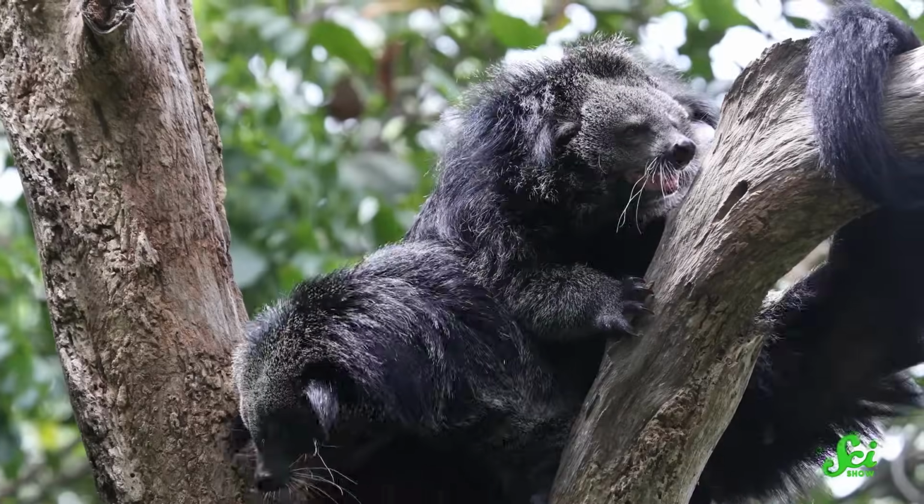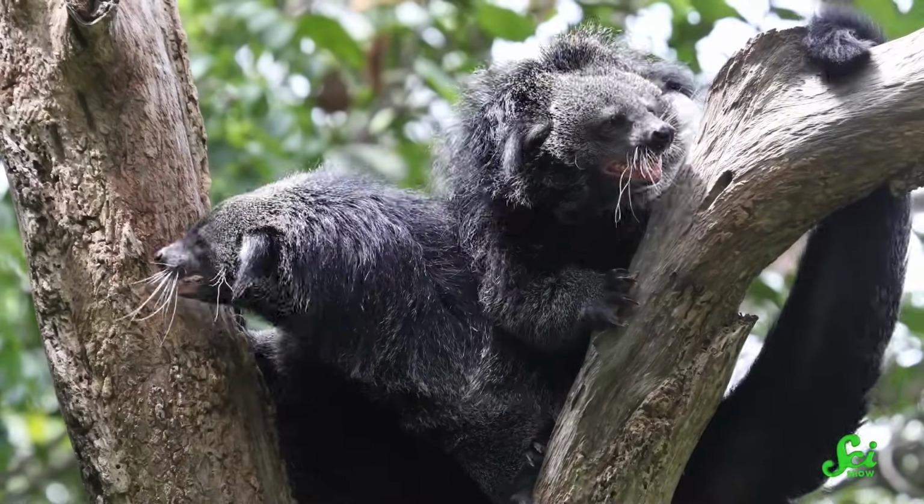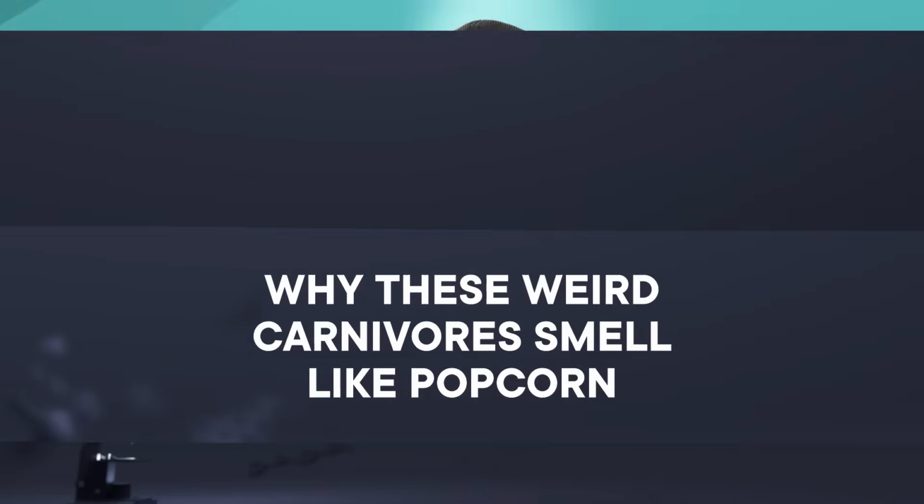Some things that smell appealing to us are really a sign of potential danger, like this carnivore's pee. It smells like popcorn. Olivia's gonna need to unpack that. Wander through the forests of Southeast Asia, and you might suddenly wonder if there's a movie theater nearby. That's because parts of Thailand, Malaysia, Vietnam, and Indonesia are home to the binturong, a cat-like carnivore with pee that smells like buttered popcorn. Yum?